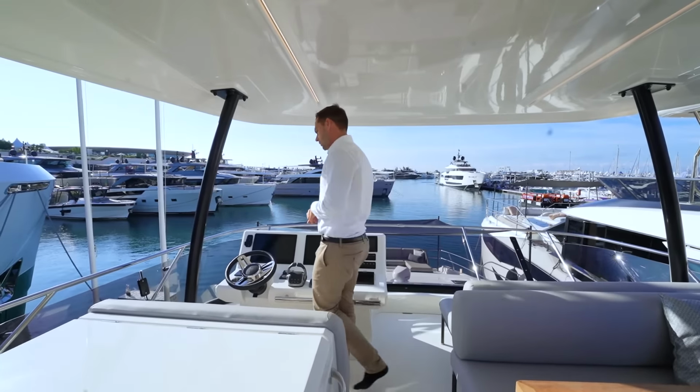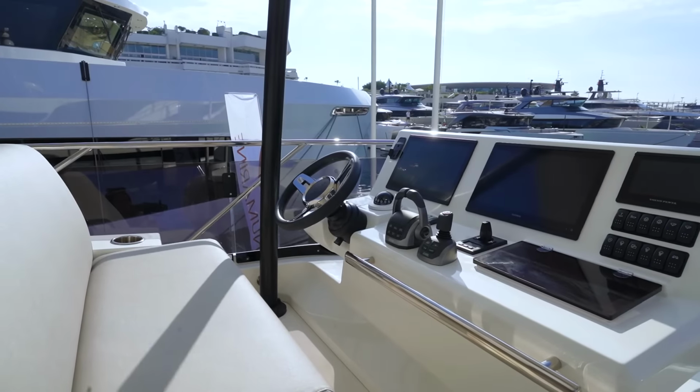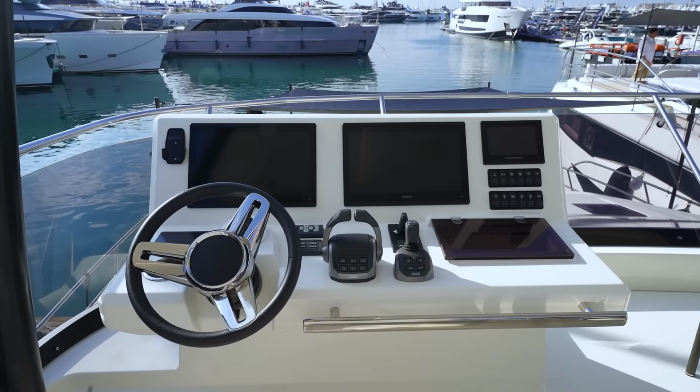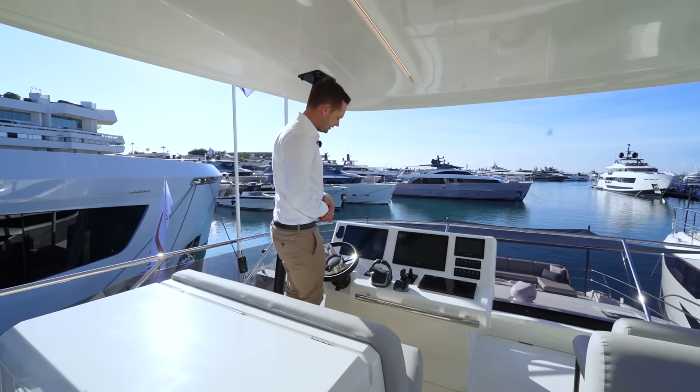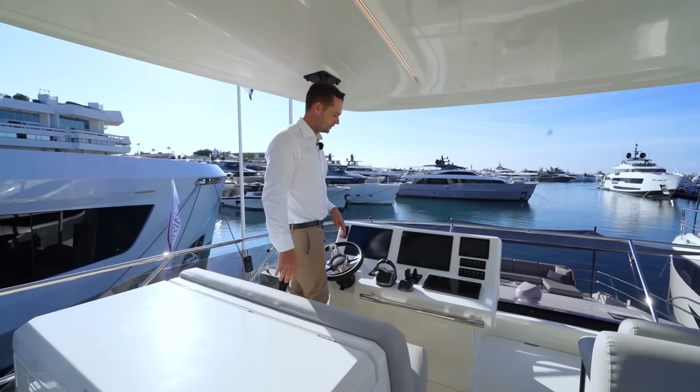The helm station is to port. Something I like is that the wheel is on the outboard side. So standing at the helm station, I can see the transoms down on the stern, port aft, and I can also see the bow. So excellent for manoeuvring from up here.